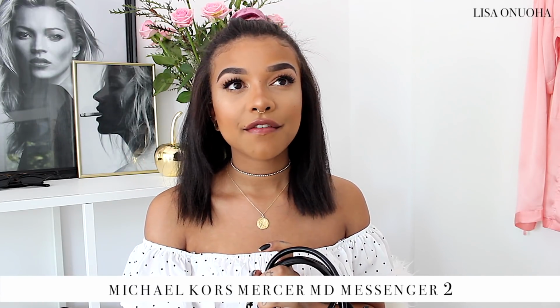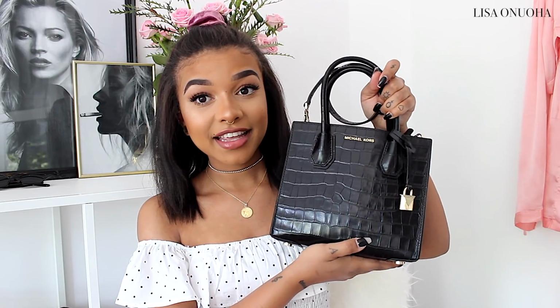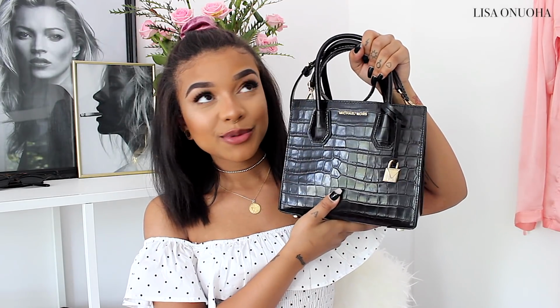I don't know the exact name of this bag, but I'll put it on the screen. I got it from the website Fashionnet, which is basically a website that just sells designer stuff, from Michael Kors to Gucci to YSL to Prada and everything. I think this one was actually discounted. I don't know exactly how much the discount was, but I ended up paying about 205 euros, which I think is pretty good for a bag like this. I think that's it. Let's just get started. If you want to know what's in my bag, then just keep on watching.